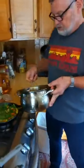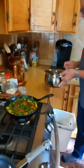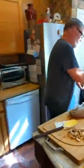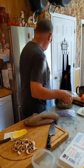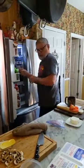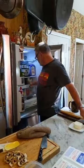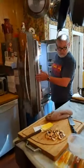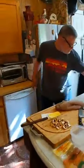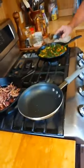And here comes the sauce. Again, this is fairly liquidy, but we're just going to put enough on there to moisten everything up. That's it. The rest is going back in the fridge for dinner tonight. And while that's simmering off and the pan's getting hot, we'll do a quick cleanup. And it's good enough to eat. Of course, that's the goal.